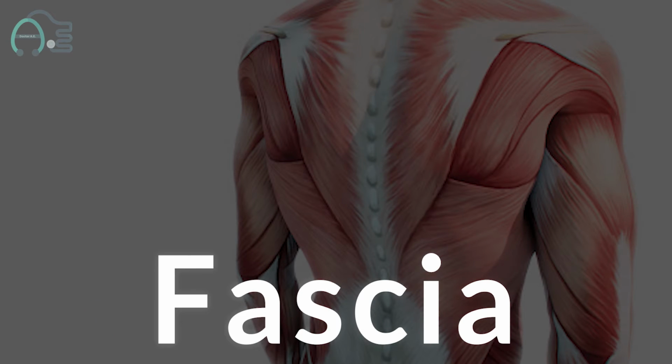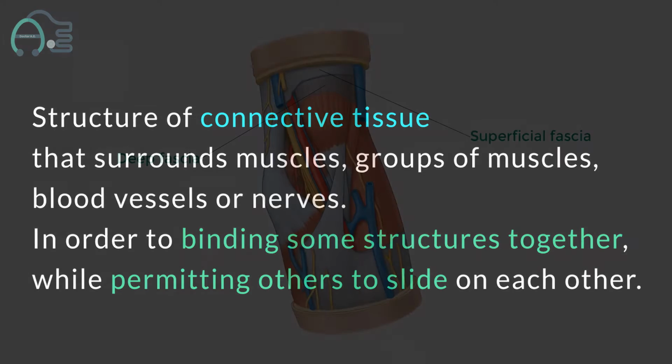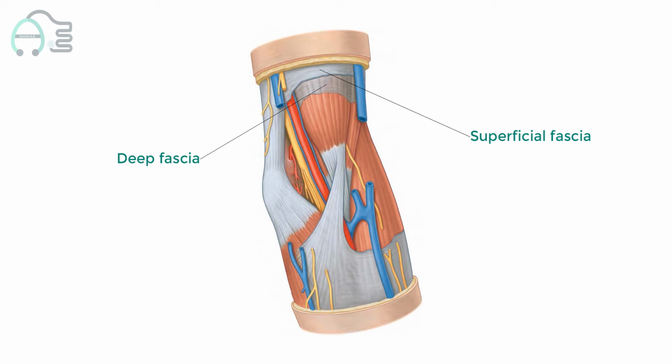Fascia. It's a structure of connective tissue that surrounds muscles, groups of muscles, blood vessels or nerves, in order to bind some structures together, while permitting others to slide on each other. It's divided into superficial and deep fascia.